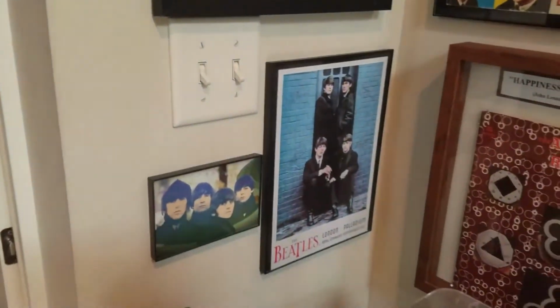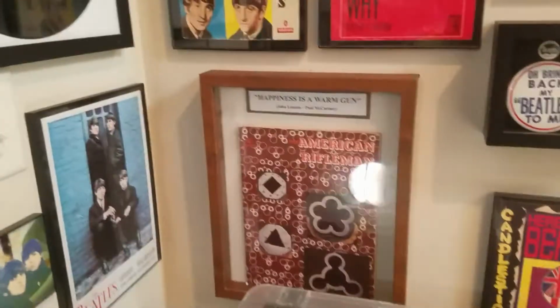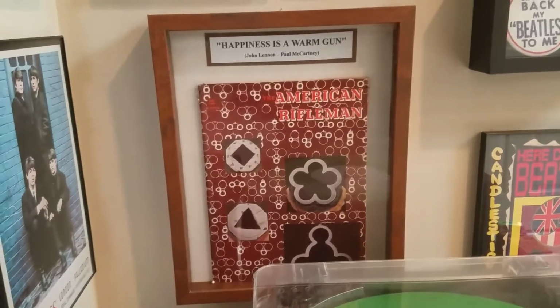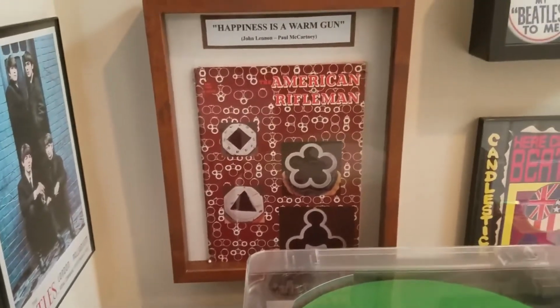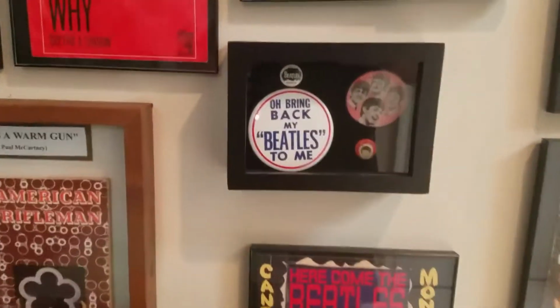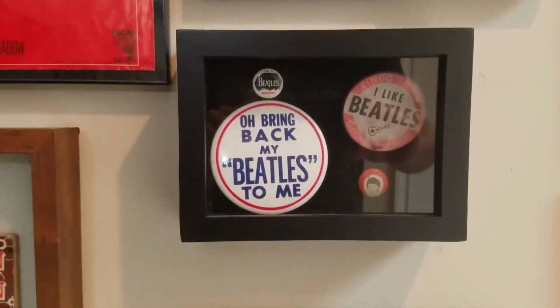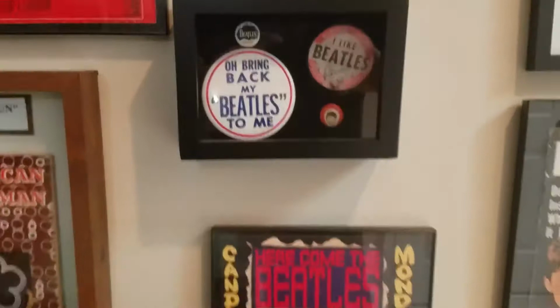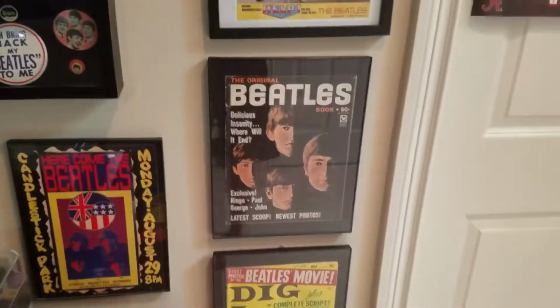And this is a magazine that inspired John Lennon to write "Happiness Is a Warm Gun." So that was pretty cool. And there's some of my Beatles original buttons there. See if we can, yep, there we go. And a couple other magazines below there.